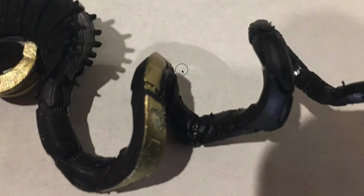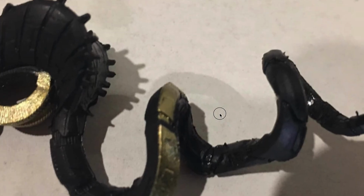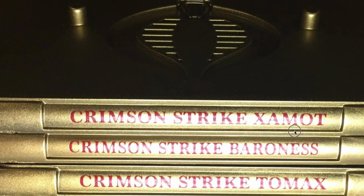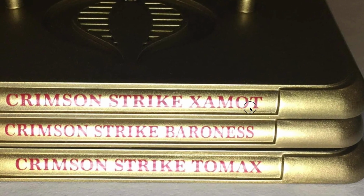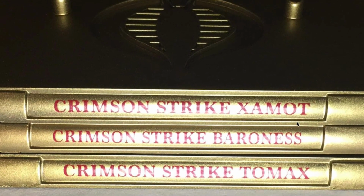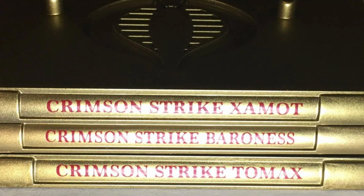This is the snake, which does come with, I think, her version of the Cobra Coil. It's interesting to see it here in the different colors. And they do come with three versions of the stands, and these are colored wonderfully in gold. Crimson Strike Xamot, Crimson Strike Baroness, and Crimson Strike Tomax.